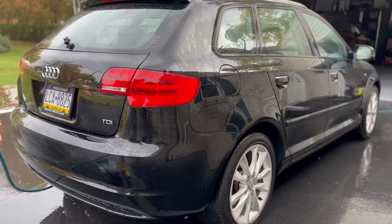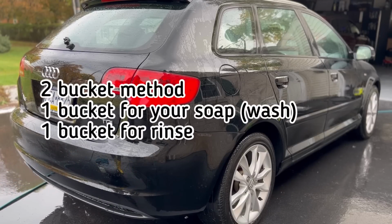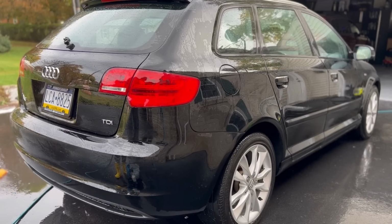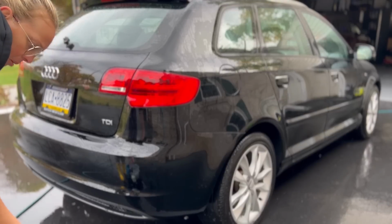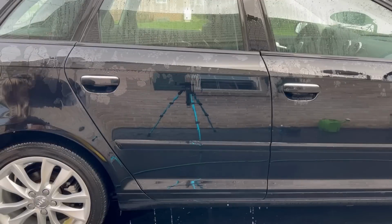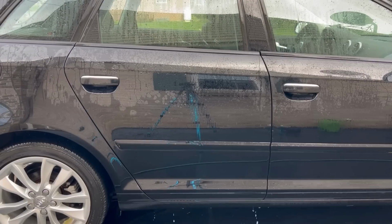Now there are some that'll tell you to use a 2-bucket method. I like to use just 1 bucket, and I'll blast my mitt off before I put it in. But that at least gives me a lot more rinsing capabilities than just kind of putting it in a bucket. As soon as you put that mitt in your rinse bucket, it's a dirty bucket. So here's some quick tips on how to make your wash method a little bit safer.